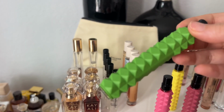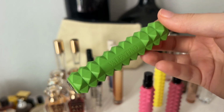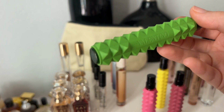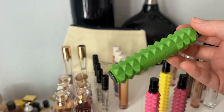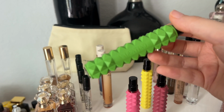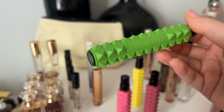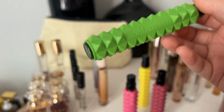Next up, or last, is the new Green Extravaganza. This one is a really nice, fruity, aromatic opening that I love. It also has, as it dries down, that jasmine we know and love in Valentino Donna Born in Roma, as well as a beautiful vanilla. For me, I really do like this one. I almost get kind of like a mint smell from this scent, giving it that freshness. And for me, I feel like this would be perfect for spring.